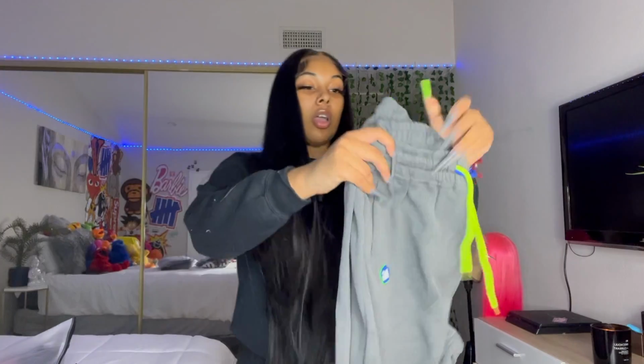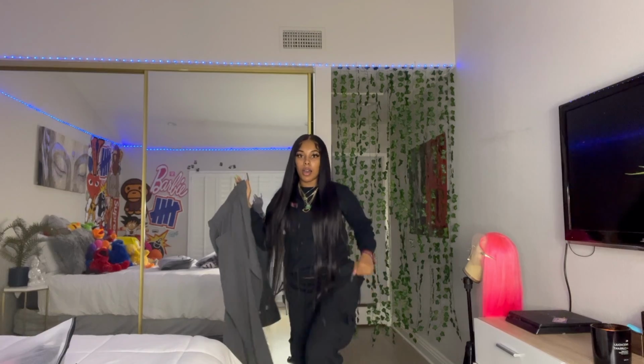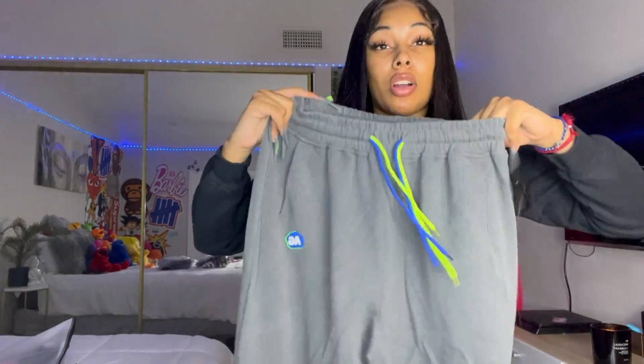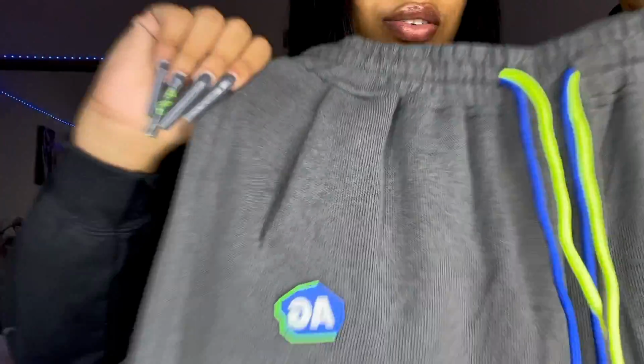Next item. Okay, so next item are these sweats. Y'all, I love big sweats. I'm absolutely obsessed with huge sweats. So I got these in an extra large. I thought it was like, you see that material? It's a little bit different.